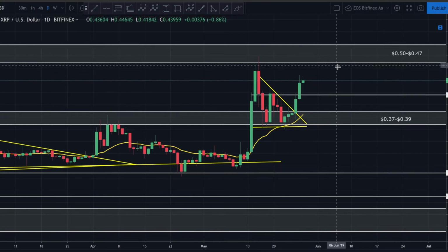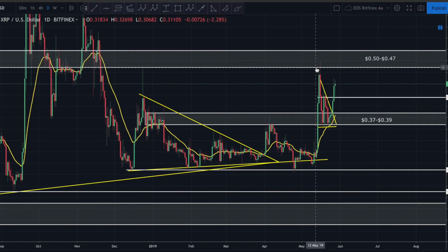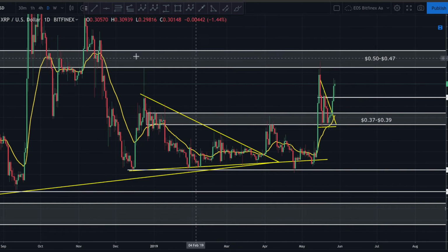To the upside, guys, we do have this very decent area of resistance between 47 and 50 cents. I do think this is going to be a very, very difficult area to take out, as you guys know. We had a very strong rejection back here on May the 16th, solidifying this area of resistance.